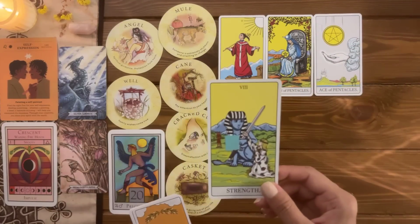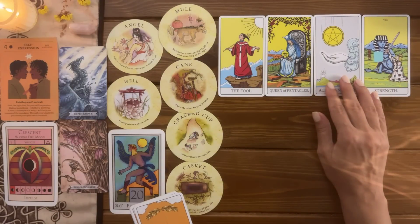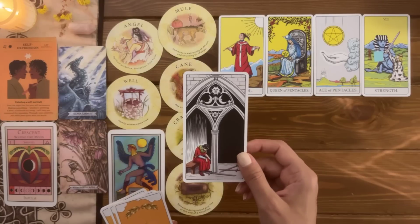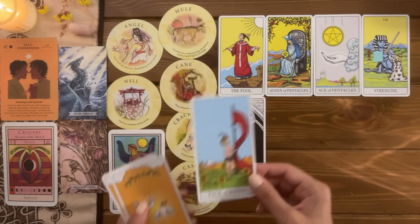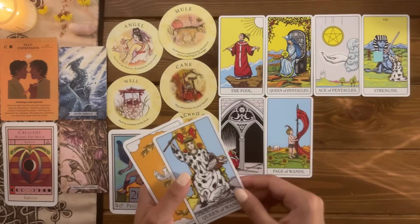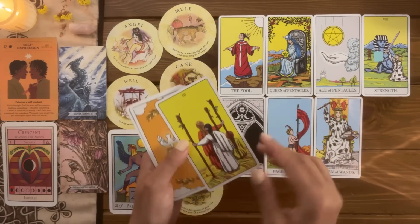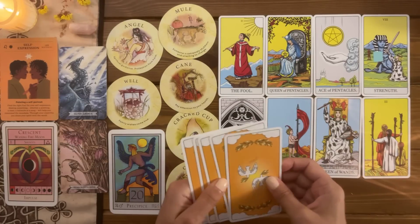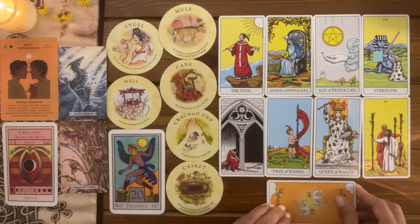You have the Strength card. You won't believe me if I told you the Strength card in the 4 readings showed up again. So you have the Three of Swords, the Page of Wands, the Queen of Wands, and you have the Three of Wands. Right, let's keep the rest of your cards here. We have 5 more cards. We'll open them in due time.